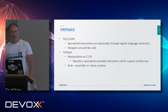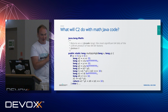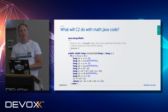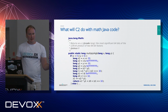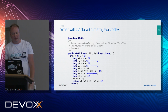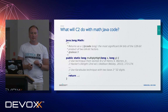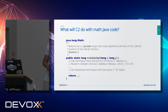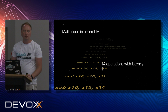So how about Java code? Can we speed up Java code with such intrinsics? How do you think? Yeah. So consider this interesting and very useful function. It may sound unfamiliar to you, but it's a really important and common operation. You just multiply two numbers and use a part of the product of the extended number. So this function is available to us since JDK 9, for example. And if we let HotSpot compile it with the C2 compiler, we'll get a nice result. We'll have 14 instructions, each taking 1 cycle. Not bad.